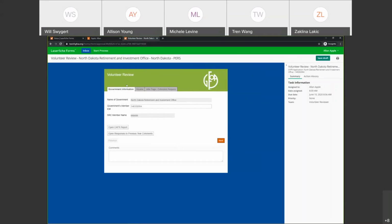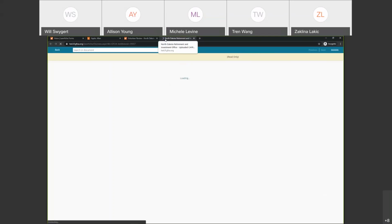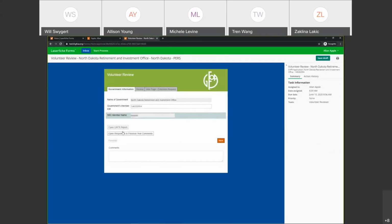Another thing I wanted to point out in the government information section, again, you just get the name of the government, the ID, and this is your member ID here. But you have these two buttons that I referenced earlier that Allison was also talking about. These two buttons will open up the CAF reports and the response to previous year comments documents that the actual entity uploaded to their application form. So you can see what those look like. If I click into these, they're just dummy documents that I created, but I can show you what those are. So if I click into this, it'll open up a document in another tab as read only, and this is just again, like I said, a dummy document that I created, but the same would be true for the responses to previous year comments document if I click into that.